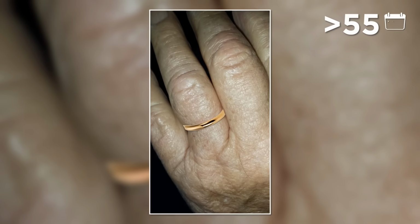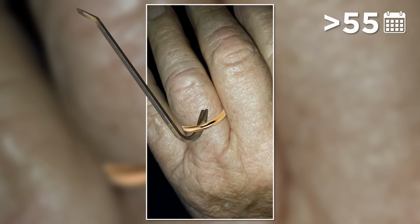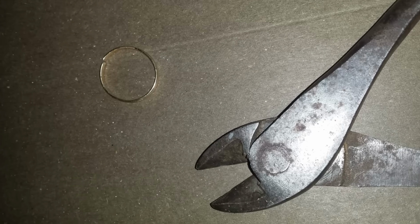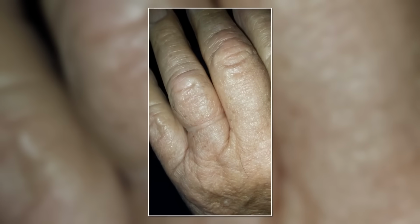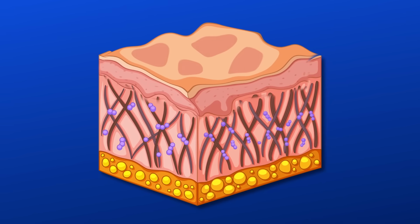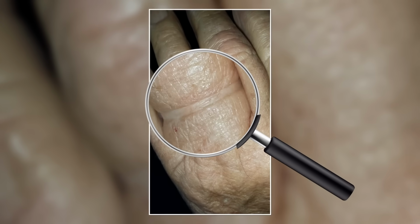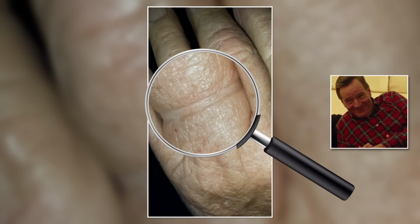For more than 55 years, he couldn't remove his wedding band because it had gotten too tight. But when he finally decided to cut it off, the indent of the band remained perfectly pinched into his skin. As skin ages, its natural elasticity is lost, so even without the wedding band, it's likely his skin will keep that shape as a romantic reminder.